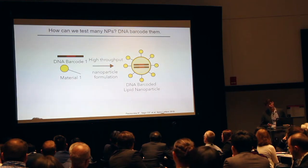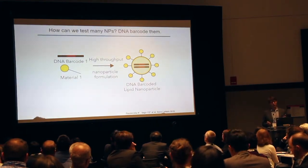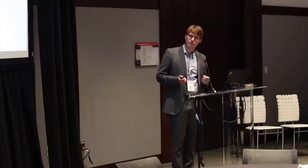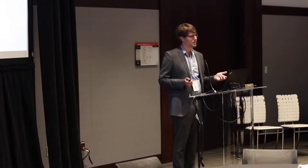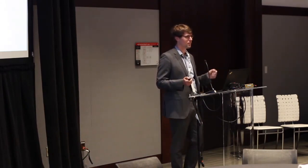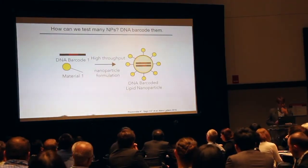Okay, so let's say we have 1,000 particles. We want to test them all in vivo. You have two options. One is do a 4,000 mouse experiment. The other one is test a bunch of particles per mouse. And as an academic, although we're happy about the NIH budget increase, we still don't have the money to do 4,000 mice. So we test them all in one mouse.